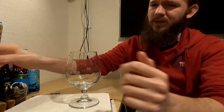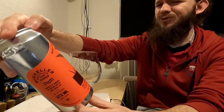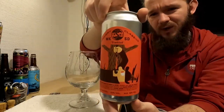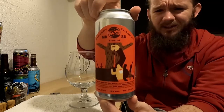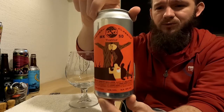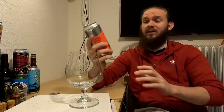So for this one then, we are going to have a look at yet another beer from Mikkeller, the original Danish gypsy brewery, I guess we should say. And this is part of their new Brewery Classics range that they're doing. So this is a reiteration, a rebrew if you like, of Traeblod, which translates into English as Treeblood if I'm not mistaken. It comes in at 12% ABV, and this one is an imperial stout brewed with maple syrup and coffee. So yeah, this one will be a little bit of a monster.